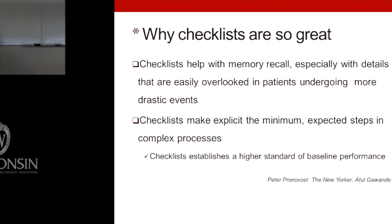So why checklists are so great, and I really like them, is they help with memory recall, especially with details that are easily overlooked when patients are undergoing drastic events. So like we said, it's very simple, washing hands, putting drapes on. These are things that should be done all the time, but aren't.